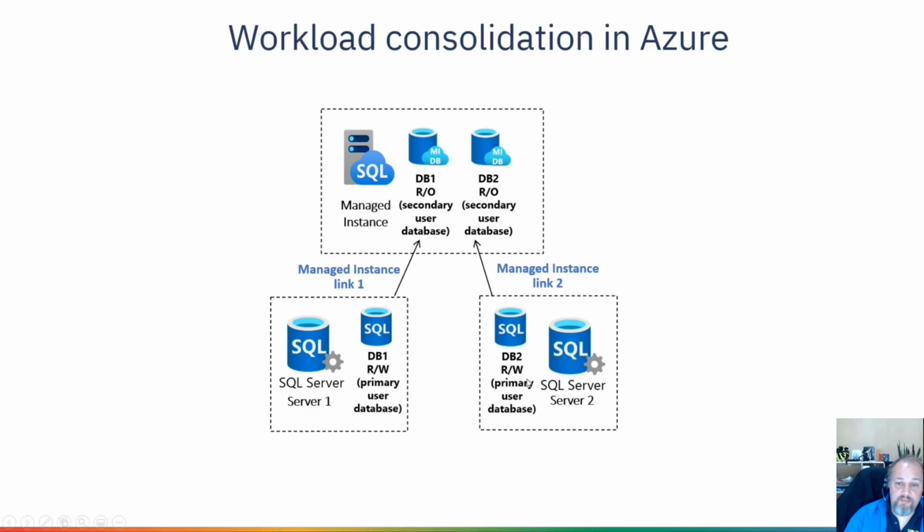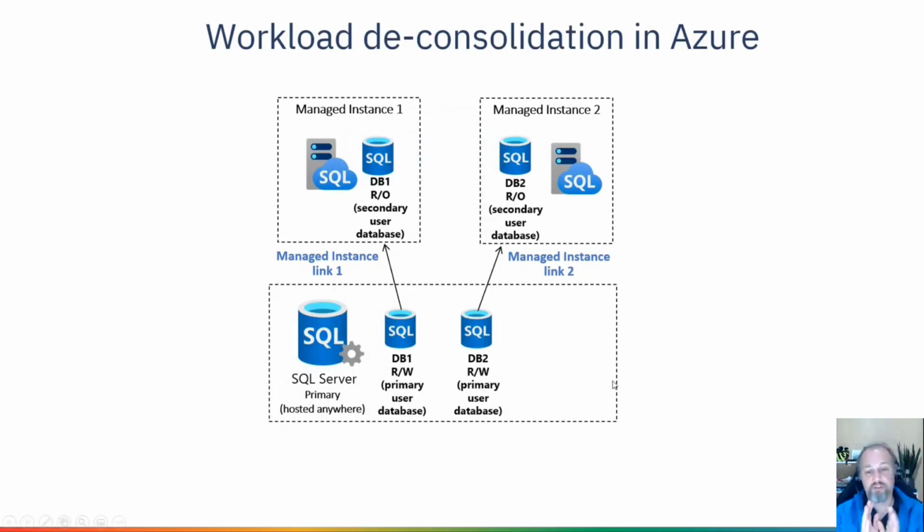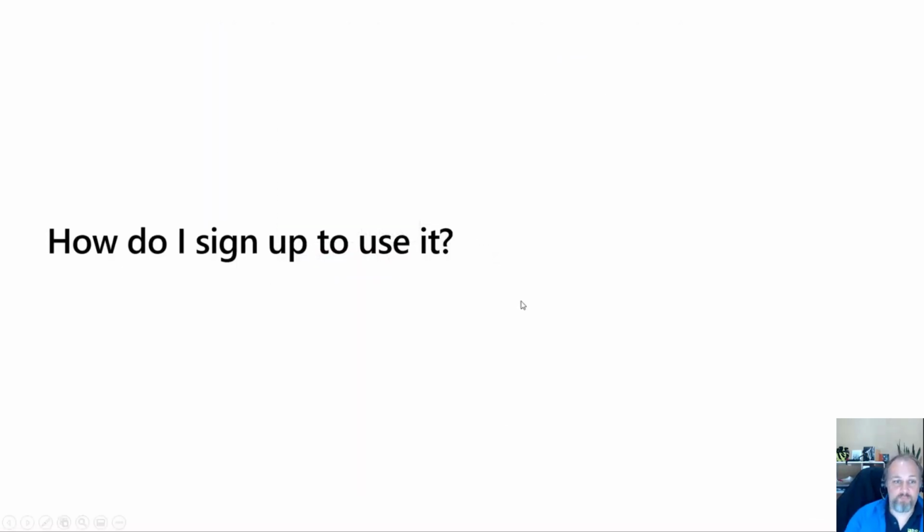You can consolidate, meaning you can establish managed instance links from multiple servers into a managed instance, or you can use one single server and point each database to, say you have a 160 cores CPU SQL Server. We currently support up to 80 vCores on managed instance. Pick two and split your workload. Up to you. We support it.